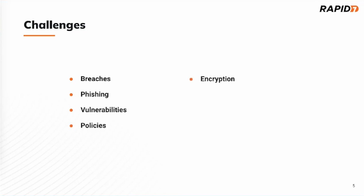Missing or poorly implemented encryption still exists. Remote work, workers connecting to unsecured or compromised networks. Physical security flaws such as unsecured server rooms. And this, I'm sure, has been felt by everybody in the last year or two: business partners and supply chains not being secure.